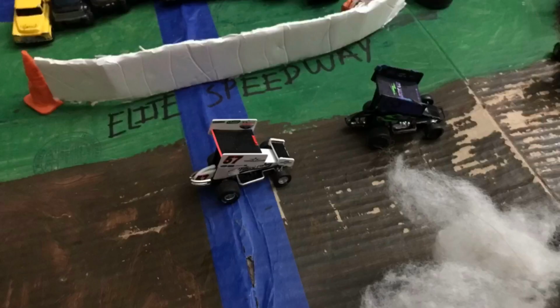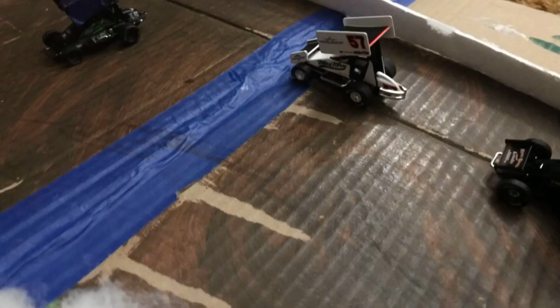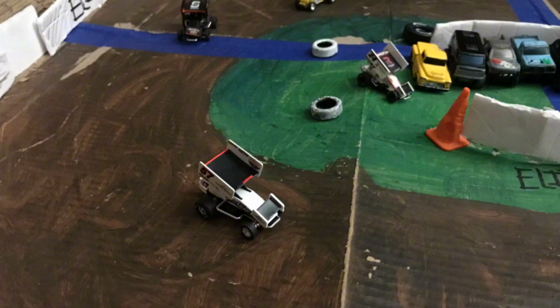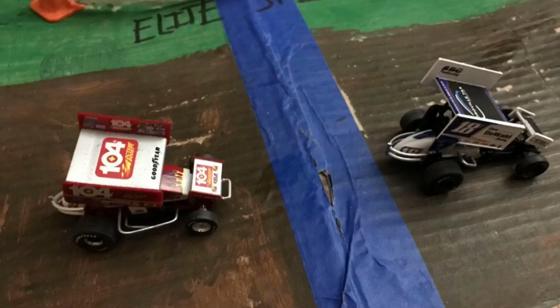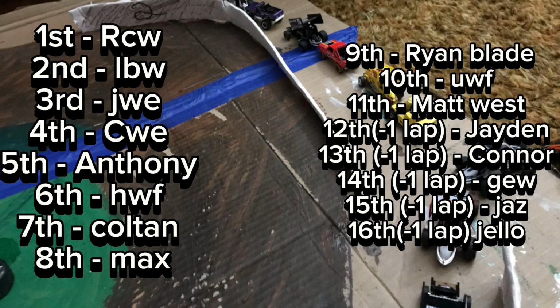And there's fire. A little bit of fire. Not as big as a fire. Pulls into the infield. White flag. Fire is gone. And RCW wins it. A very fast A-main. But there we go. It's the first of RCW.